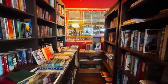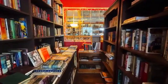You walk in here, great selection of books, and there's even a fire stove right here. This is like the coziest spot on the entire island. My back's being warmed. I'm surrounded by these books. You have to come here. This is my new favorite coffee shop. Very cool opportunity here.